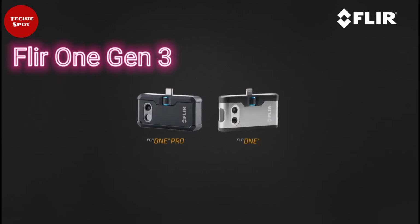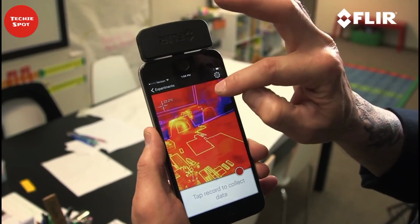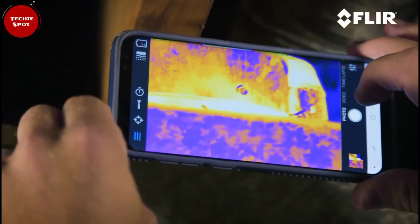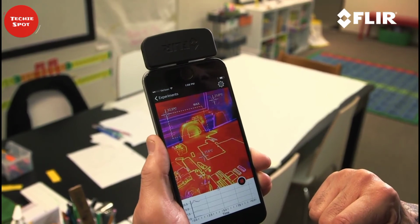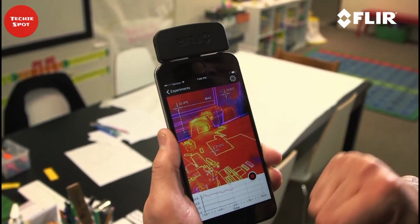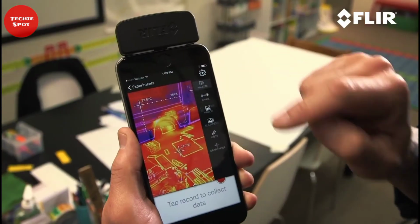Flir One Gen 3. This is a smartphone attachment thermal imaging camera, designed to help professionals find problems faster, and get more work done in less time. It has a multispectral dynamic imaging technology, which enhances thermal images by embossing details from the visual camera onto the thermal image, thereby enabling you to easily recognize where problems are located.